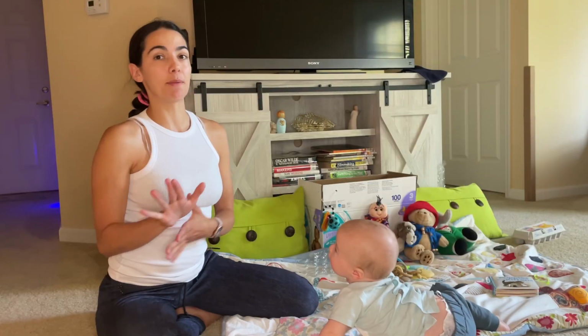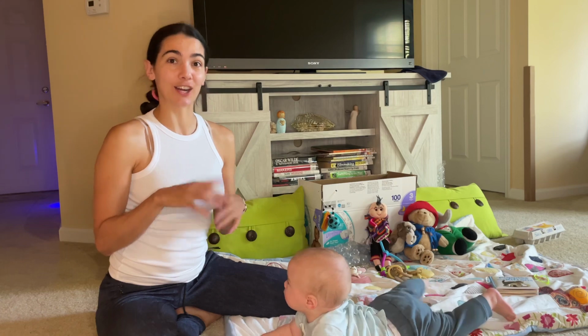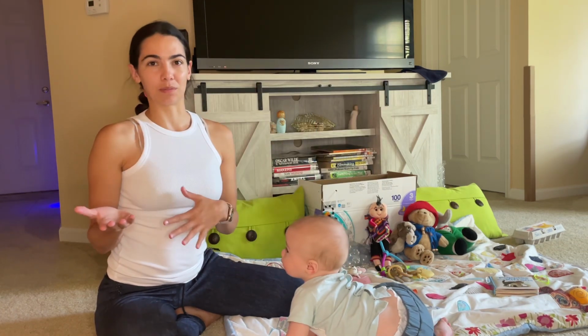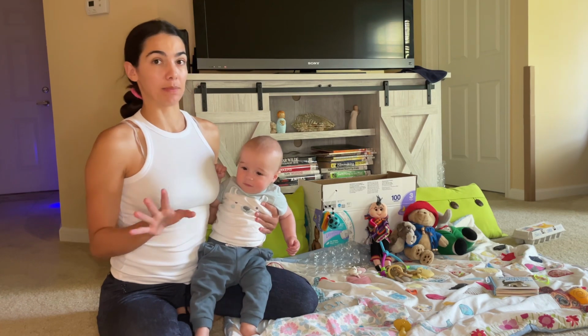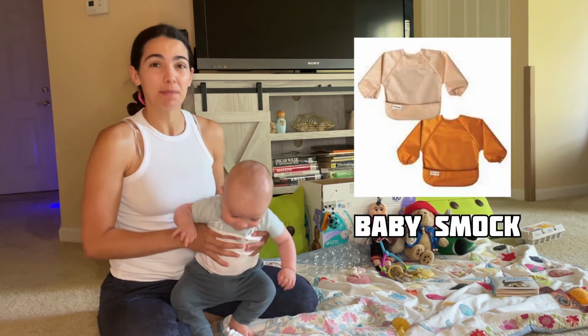day. My mother won't like this, but I did get this high chair for free on Facebook Marketplace. So that's just something that you can look into. So that's kind of the first item that I suggest to get. It's a big help. The next thing that we use is a baby smock.